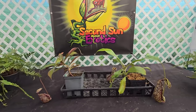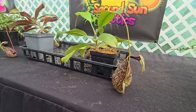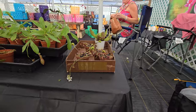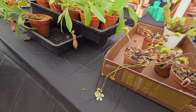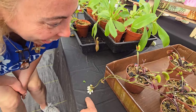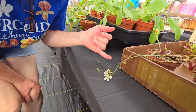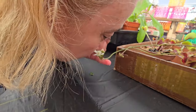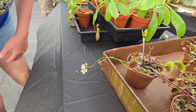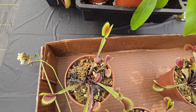Oh, they're blooming. The Venus flytrap blooms like this? Does it smell? I never thought about it. Maybe I've got to put her nose to the test. Probably not. Let me see. I hope I don't get bitten. Hold on, do it here and not there. Okay, let's see. I'm going to just lift this up a little bit. I don't think it smells. No, but it's a pretty flower.